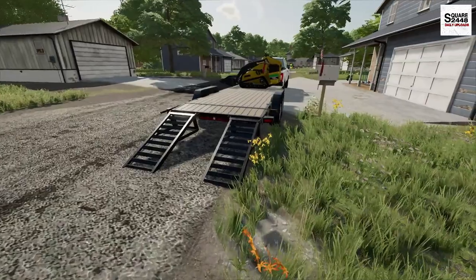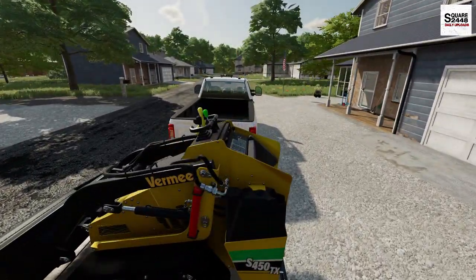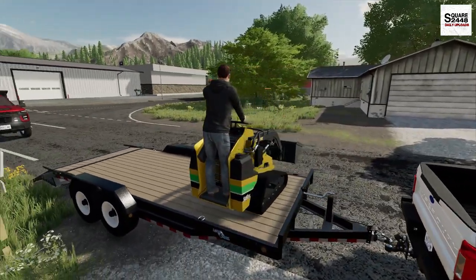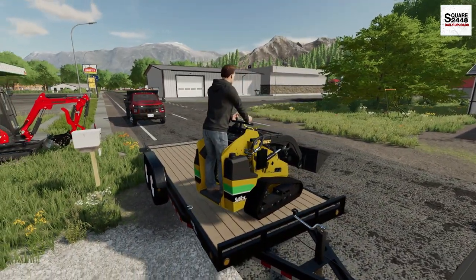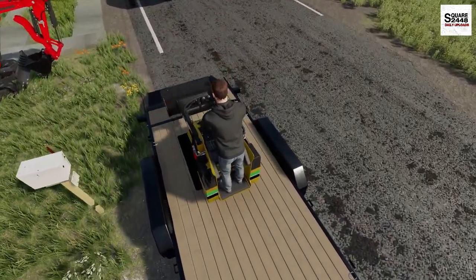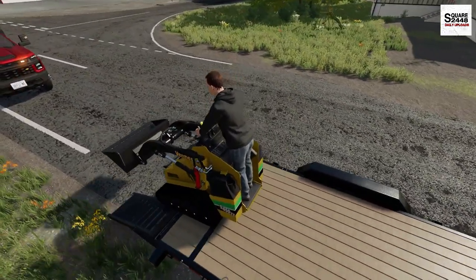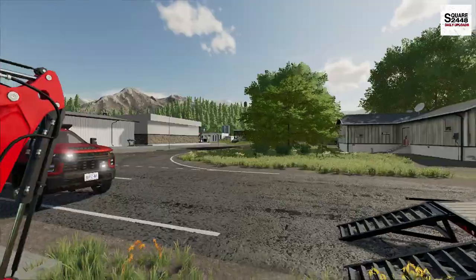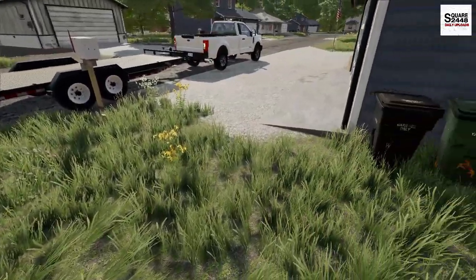With how the Vermeer's on the skids here, it might be a little tricky to get it up and off here, but hey, this thing should still be really easy to maneuver. We'll just have to go back and forth a few times just like that. The other thing we have to make sure, guys, is that we're going down in the center since those ramps are a little bit too wide, and we just make it there with this thing here. But let's go around here.